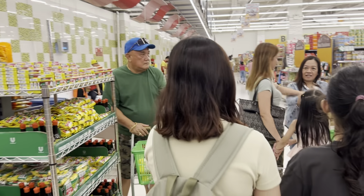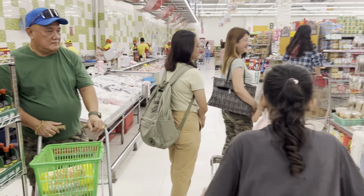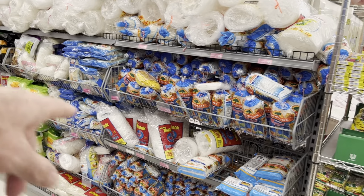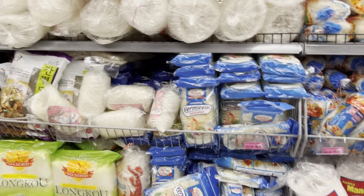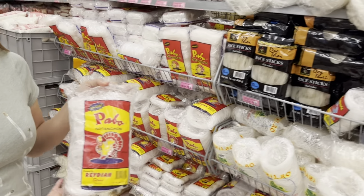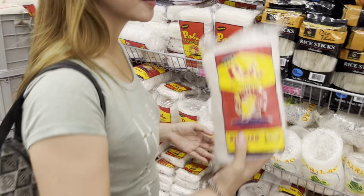Oh, thank you. Claire. Oh, yeah? Explain what this is. Okay. We don't have that in the U.S. Sutanghol. It's noodles? Yeah. It's got pork. Oh, it's got turkey in it, huh? Is it flavored with turkey? Yeah. Okay. I'll get this.